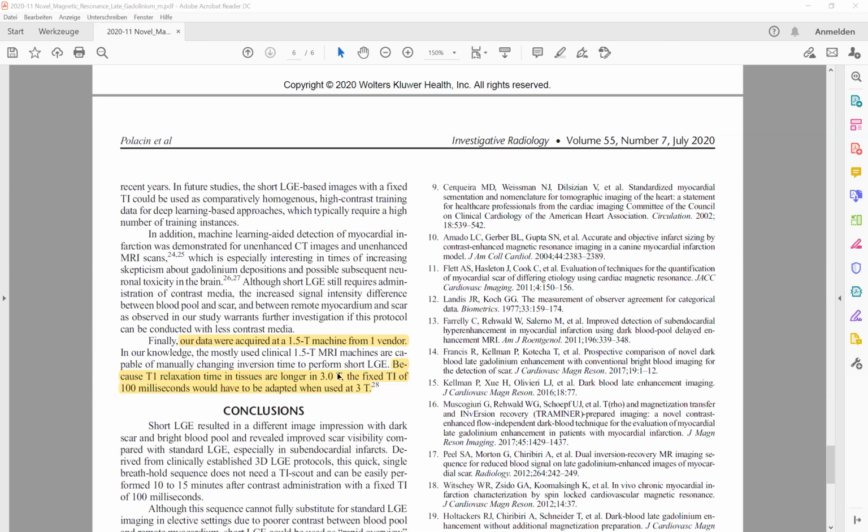For example, for some Siemens or some other vendors, it's not so easy to manually adjust inversion time below 150 milliseconds, because the machine knows there is no possibility to perform normal LGE with 150 milliseconds. So it's like a mistake, and you have to avoid this. You have to try to manually adjust this. In some vendors it's easy, in some vendors it's not easy to go below maybe 200 milliseconds. Yeah, that's all I have got.